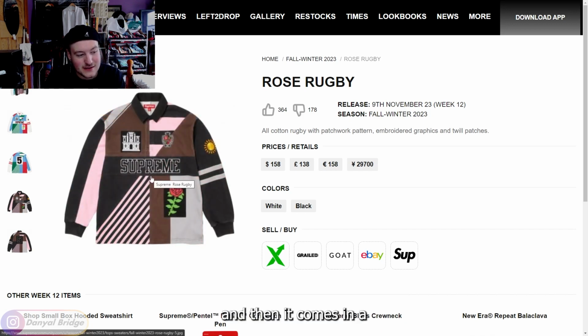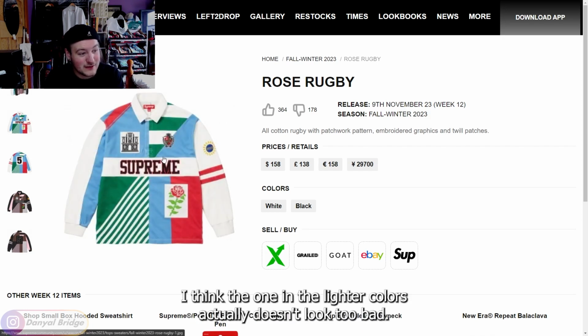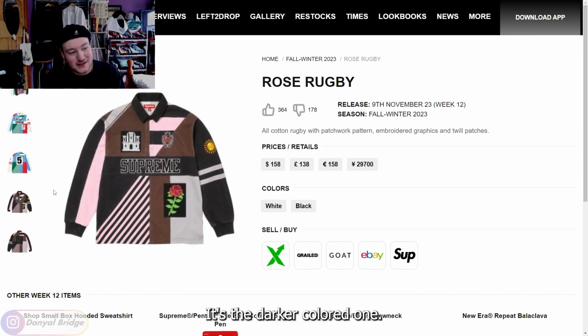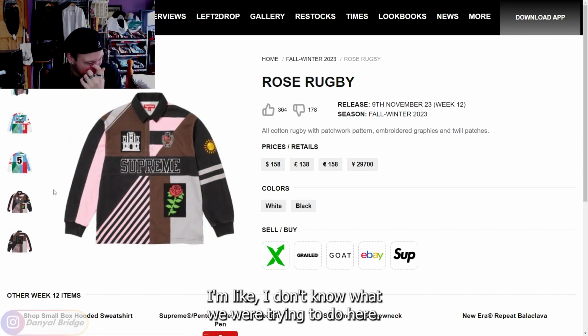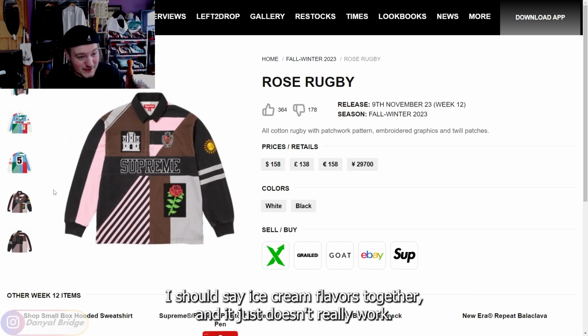And then it comes in a brown, pink, black, and gray color, which I don't think that's the one. I think the one in the lighter colors actually doesn't look too bad. It's the darker colored one. I'm like, I don't know what we were trying to do here. It looks like we're mixing a bunch of different ice cream colors together. I should say ice cream flavors together, and it just doesn't really work.